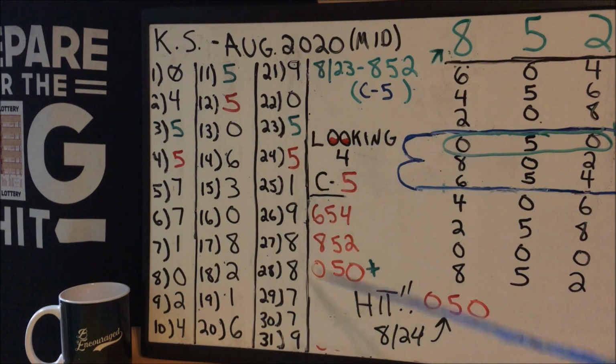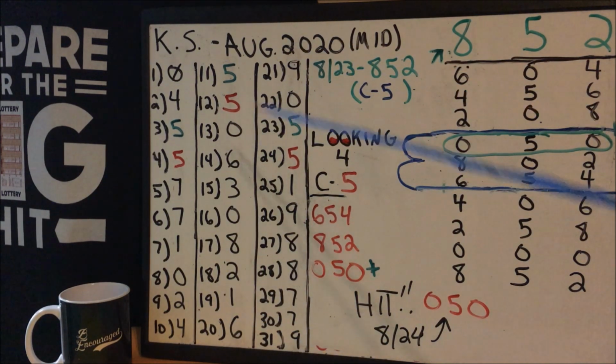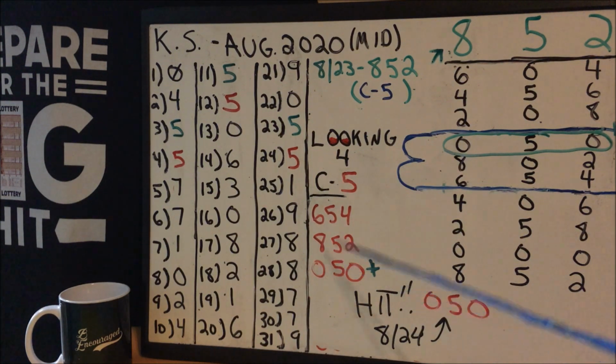Look for similar patterns. Find the strategies that work for your state on this channel. Learn to minimize those combination selections within the columns. And prepare for the big hit.